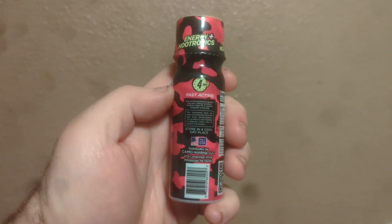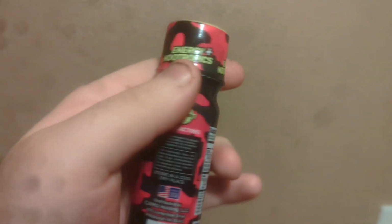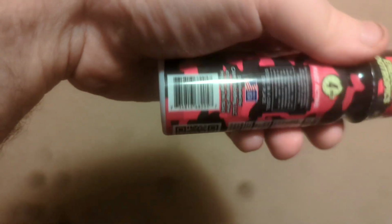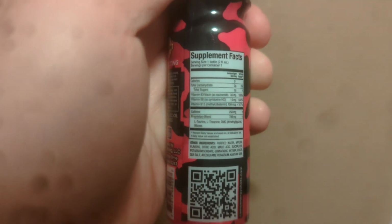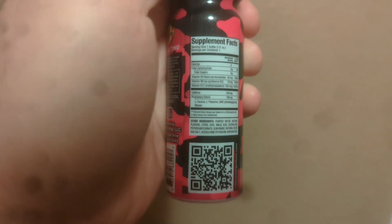But yeah, not a whole lot of stuff on the bottle though. Same yellow top lid. Well, it's yellowish green. Best by May 31st, 2026, so it stays fresh for quite a while. Fast acting in 4 minutes. The warning and stuff. Distributor information and the SKU. QR code, which goes to their website, CamoEnergyShots.com. Now for the supplement facts. Full focus.